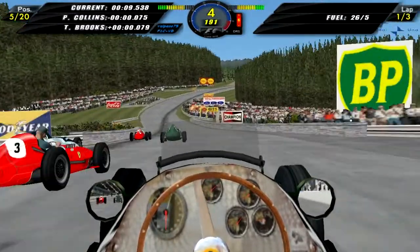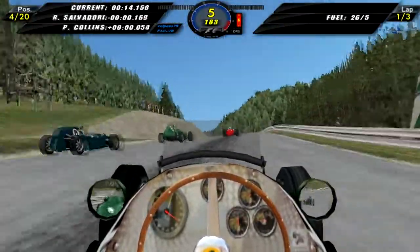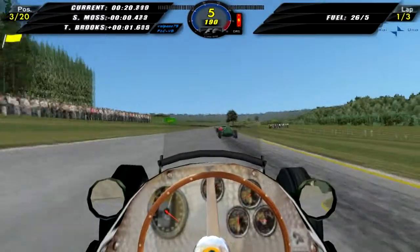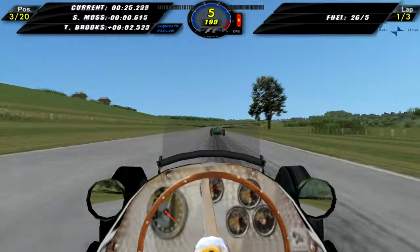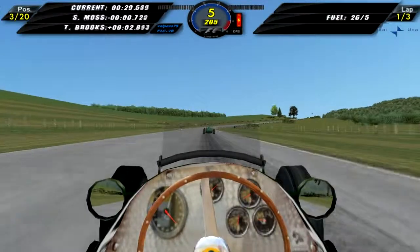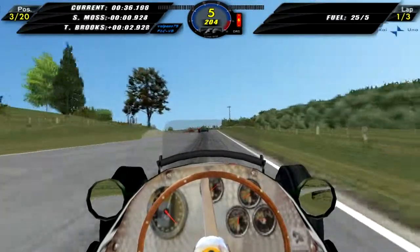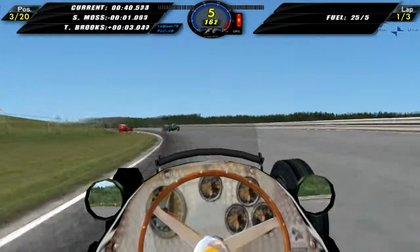Eau Rouge is a very easy corner to get wrong, especially when you're at racing speed here, as we have a Ferrari, a Cooper and a Van Wall in front of us. No, there's no Cooper there. He's gone. That has happened every race in the first corner. Someone's decided to just go off the first corner of every race thus far this season. And we are trying to stay behind Tony Brooks and Sterling Moss. Sorry, Sterling Moss, and I'm guessing it's Mike Hawthorn up the front. Tony Brooks is behind us. Of course, Mike Hawthorn isn't doing very well this season.